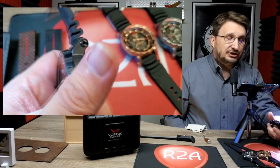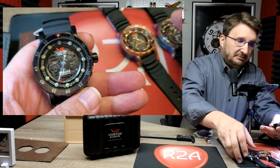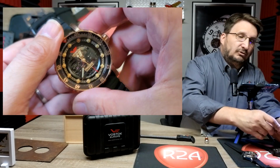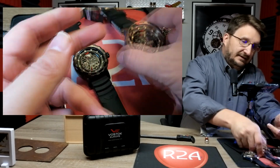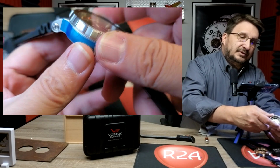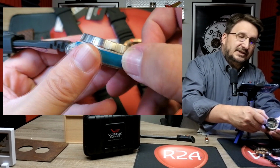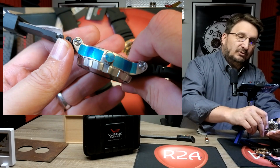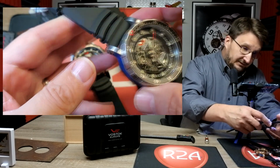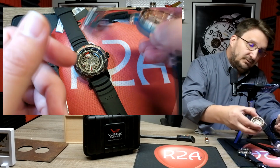This is called the Engine, and it is the first skeleton watch that Vostok-Europe has ever produced. There's a black on black, then there is the rose tone in black, and then stainless, no PVD. Don't get thrown off by this blue that you see on the sides. It's there to protect the watch from getting scratched before it's sold. I've found over the years, if I take that stuff off to do a video, then sure enough, I'm going to scratch the watch, and I don't want to do that if I can help it. So where you see that, that's simply protection of the watch.